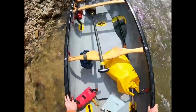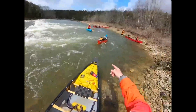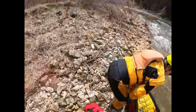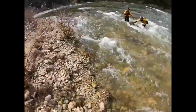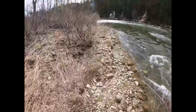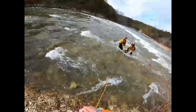Hang on. Okay. You want to throw him a rope? Yep. Go ahead, I got the boat. Oh, the boat's gone. No, look at that. They need a rope. Hang on, just wait. There's no panic yet. Give me a second, I gotta tie off.